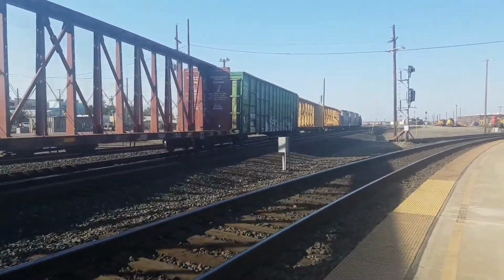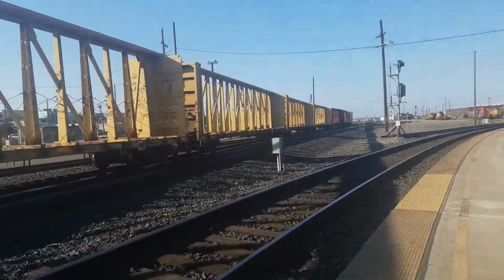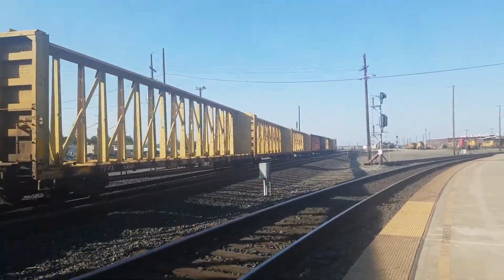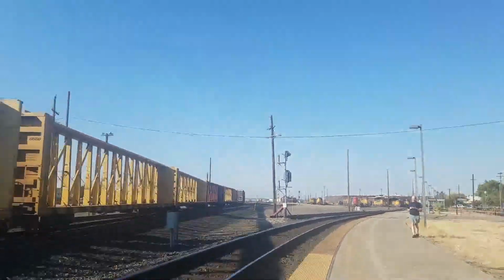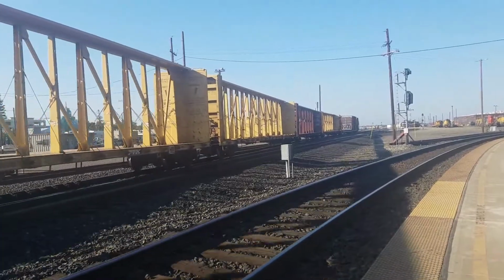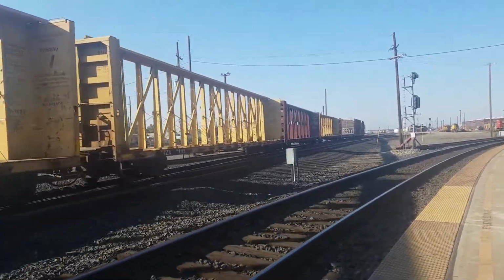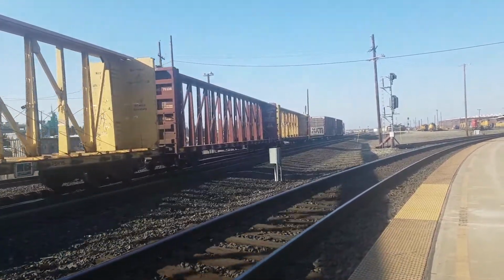I'll stop it because I'm about to run out of battery. Pause it real quick. Here's the rest of the manifest. The Corridor hit a car down the track, so it's not going to be here for a while. All the passengers are here waiting for the Corridor, so that's not very good. Sorry for the passengers. And here comes the end of it.